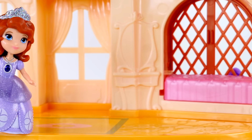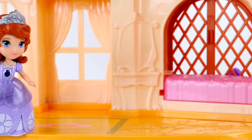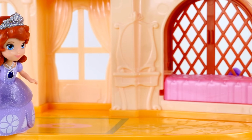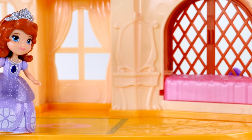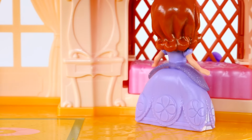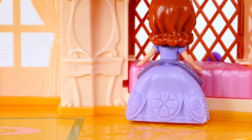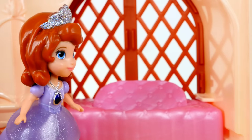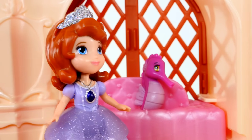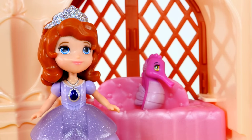Have you seen Sven? Do you know where he's hiding? Oh, by the window? I don't see him. Oh, inside? Inside the window seat? You were right. There he is.